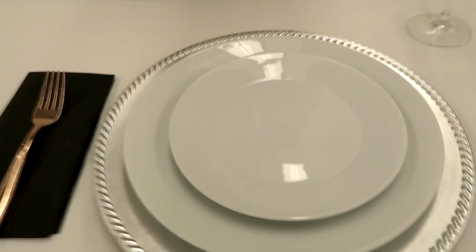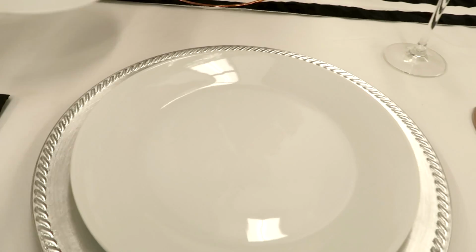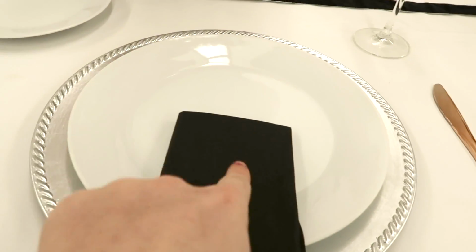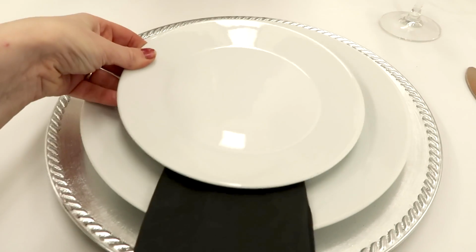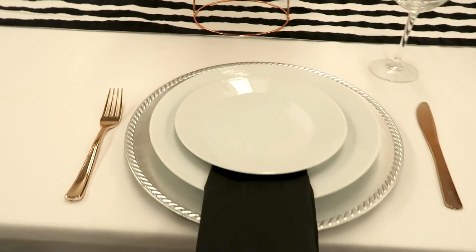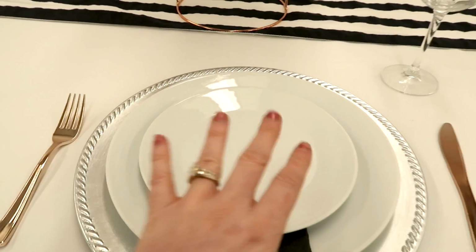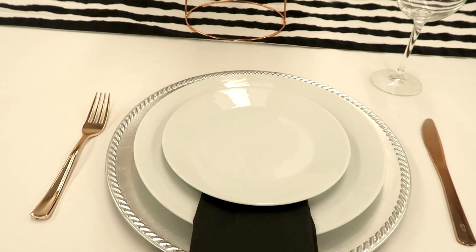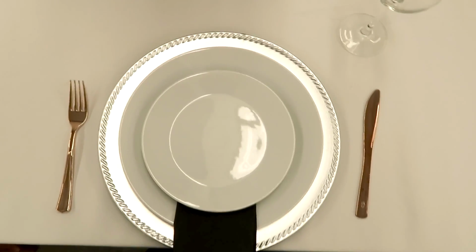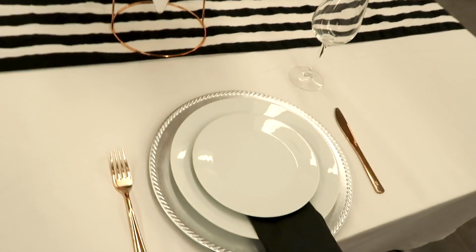Then with your centerpiece, you can even take your napkin. And what I like to do is I like to place the napkin halfway down the plate, and then you place your salad plate right on top like that. And then you have your silverware on the side. So obviously, I don't love the silver and rose gold, but I just brought that as a demonstration as to what you could do as well. I think it's beautiful. I cannot wait to show you the final table setting. So we're gonna go ahead, get the real one set up, and then we'll take it from there.